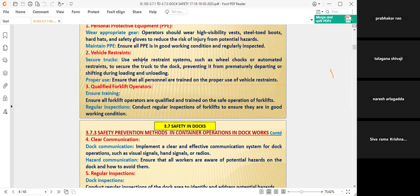Very important: those who are operating the vehicles, either drivers, cleaners or conductors, or we can say helpers, should be very well trained in communication and giving signals. Otherwise, a lot of uneven things will happen during loading and unloading. Loading means ship loading, cargo loading, container loading. Unloading means unloading from the ships, from the container, from the cargo. Various operations are there. That's why all personnel should be trained on proper use of the vehicle.